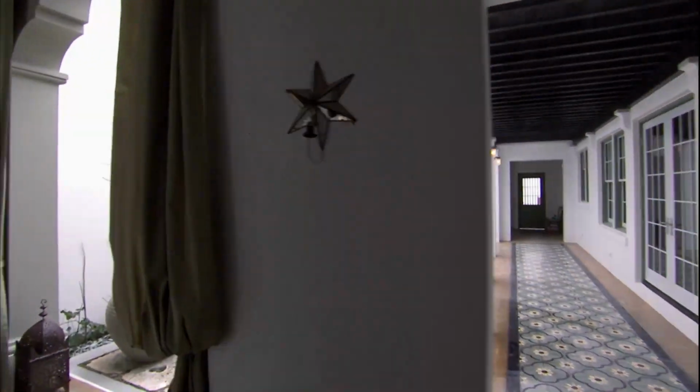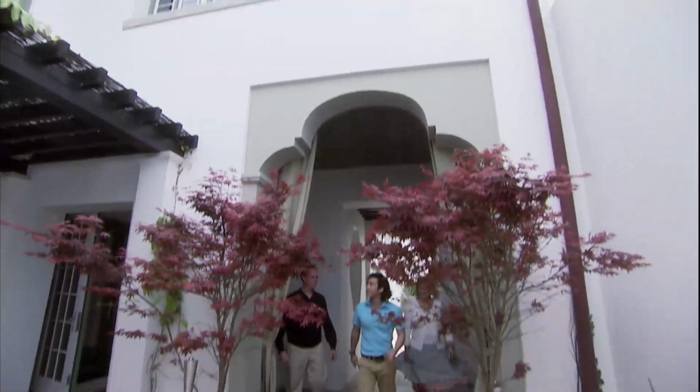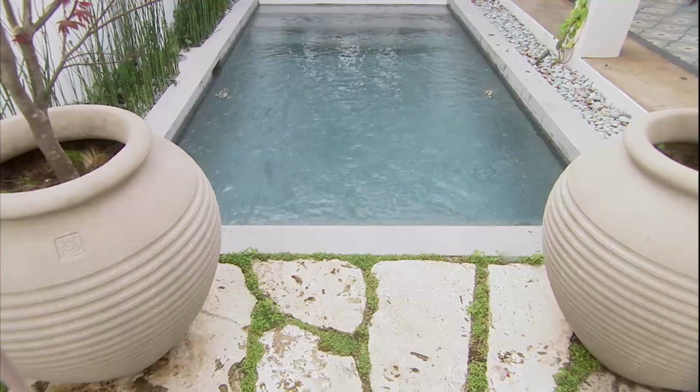But the ultimate chill-out zone has to be outside. And look at this. This is something else. Thank you. This is beautiful. It's the first thing you get to see when you walk into your house. That's right. It's our entry hall.